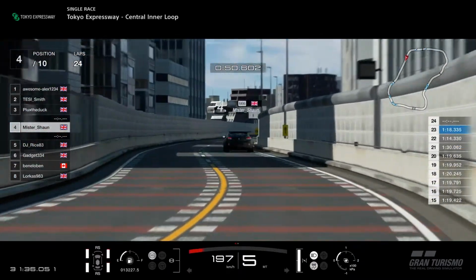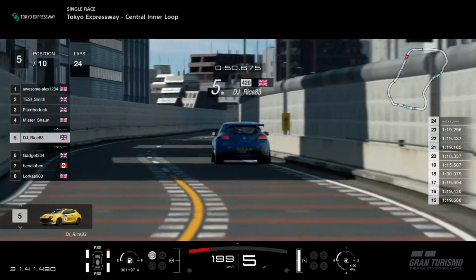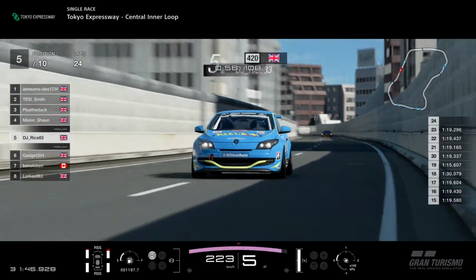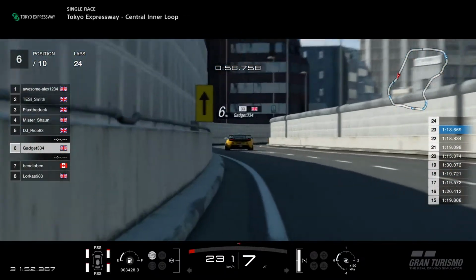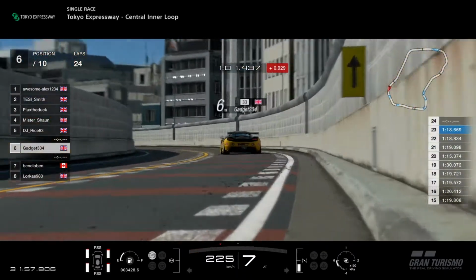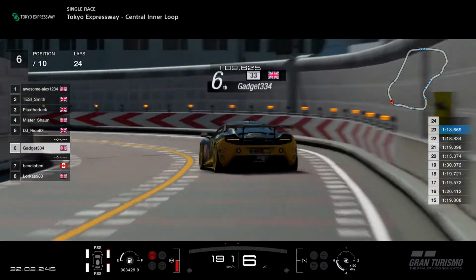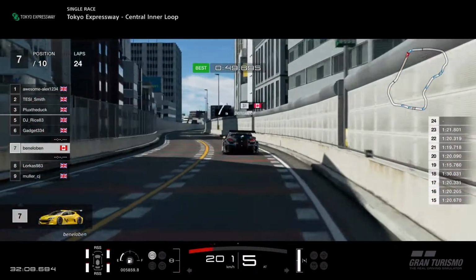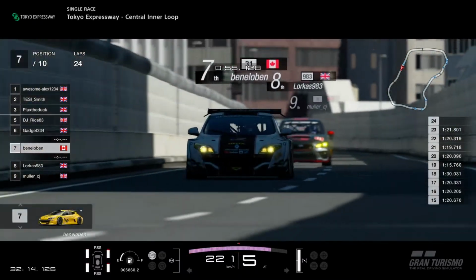Sean, very uneventful race so far in P4. I think we can say the same about Ricey. Very uneventful, but we see Gadget catching up. Maybe we can have a battle between these two near the end. 29-ish minutes to go, 28. As we see Ben still ahead of Lorcas, Muller. I think, yeah, Lorcas has been into the pits.